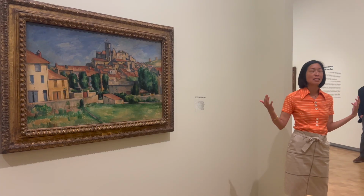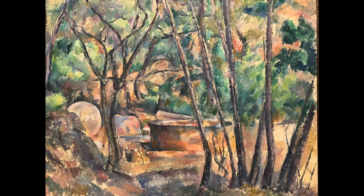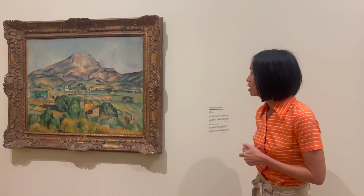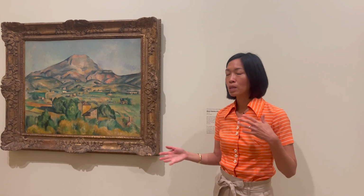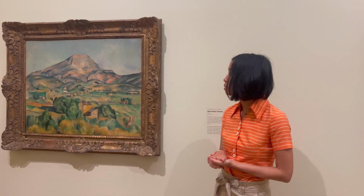I mean, this was an opportunity to bring so many of our Cézannes together. We're looking at Cézanne in the region. We of course have Mont-Saint-Victoire. It was such an iconic, important site for him. He used to hike and play around the terrain, around the mountain when he was growing up.